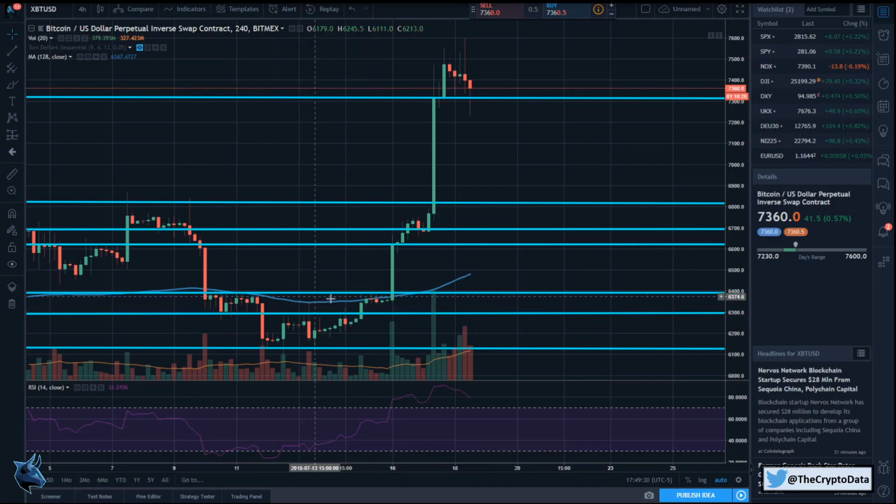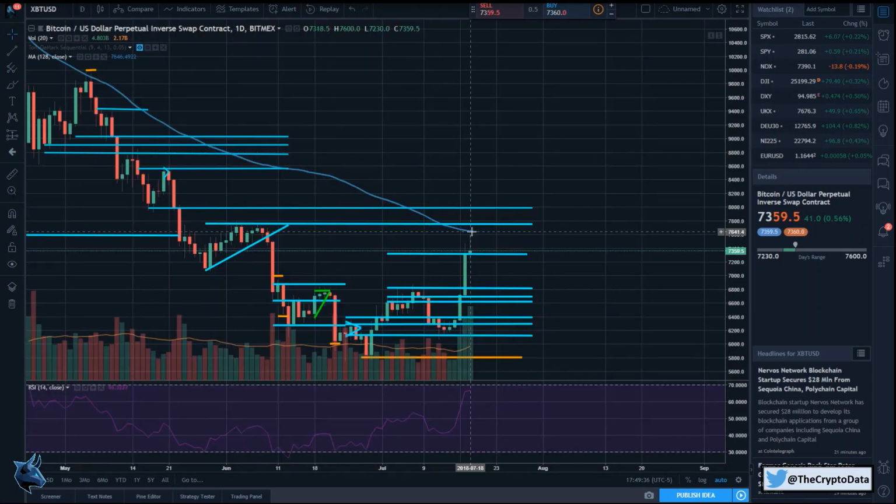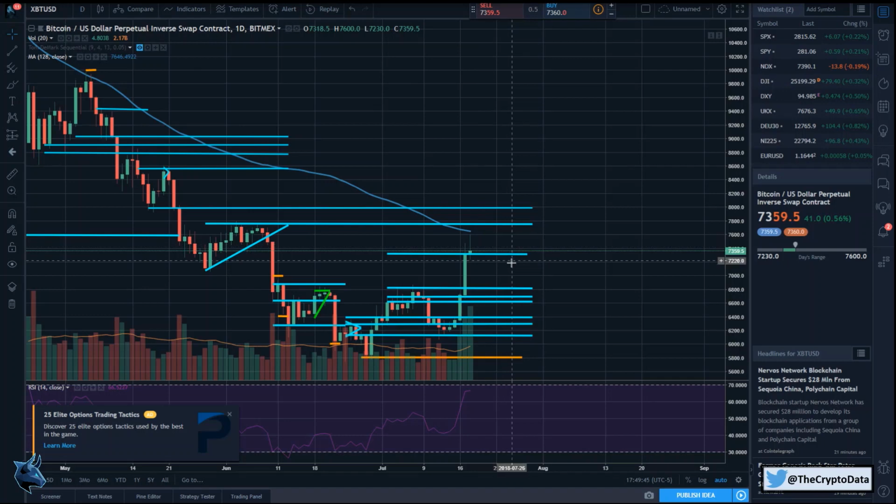So right now on the 4-hour chart, you can see it's all the way down here. But if you scroll to the daily chart, that's actually where you can see that it hit that resistance up here and then it came down. So Bitcoin went to a high of $7,600 today, and that moving average, it's just about where it intersects. You can see it right there.